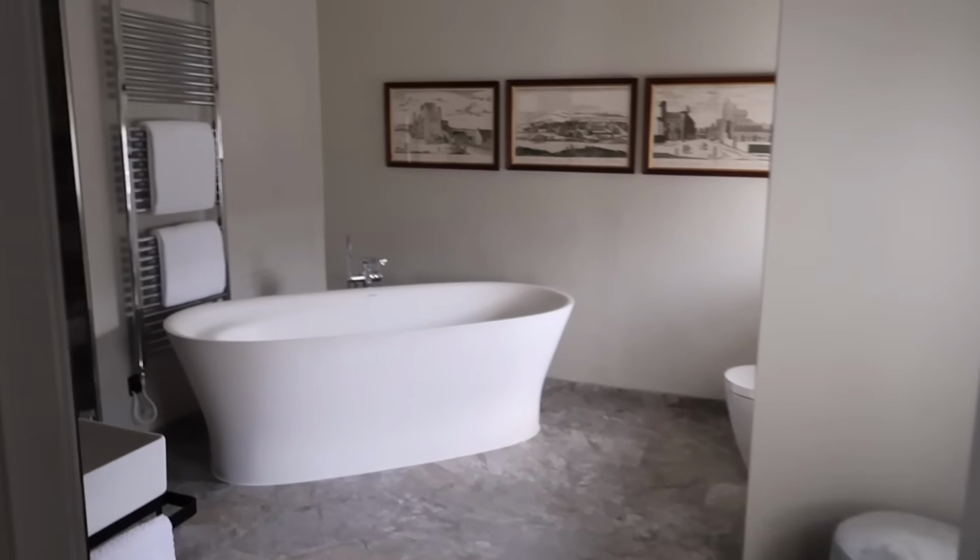But anyway, this is the little walk-in wardrobe area, and then we have the bathroom complete with big tub and his and hers sinks. And just look at the artwork. Oh my goodness. How beautiful is this estate?